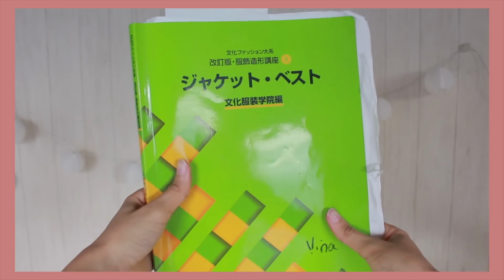It's my long boy. Then I've got my jacket textbook. This is jackets and vests. It's got my name basically rubbed out on it.